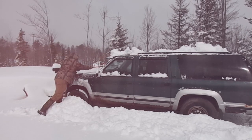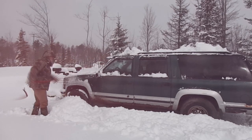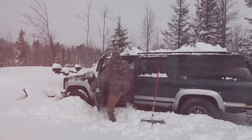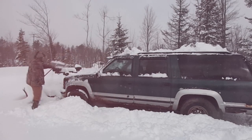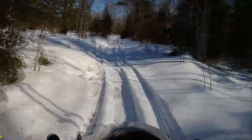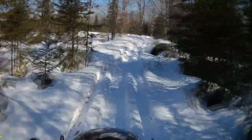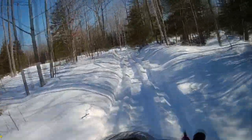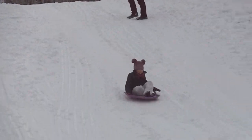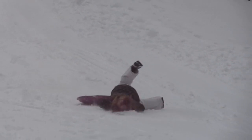In the winter up here, seems like every few days you're out brushing some snow off your snow removal equipment so then you can go remove snow. But it's not just about the snow removal. We like to get out and do some snowmobiling, do some sledding, do some ice fishing, do some snowshoeing.